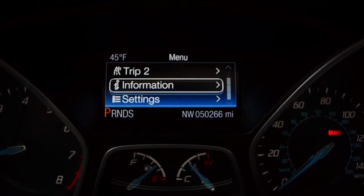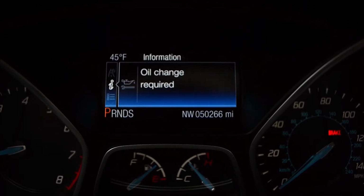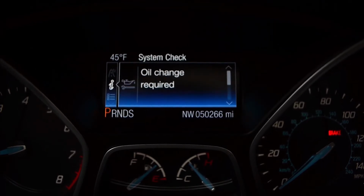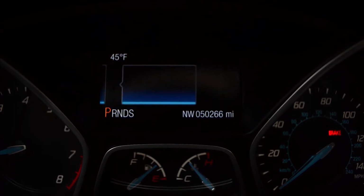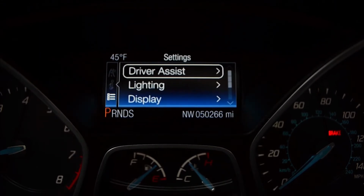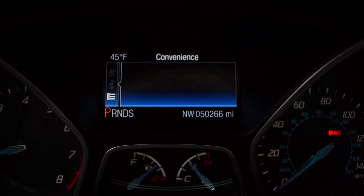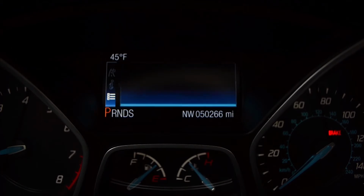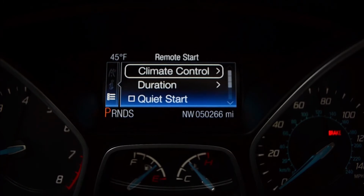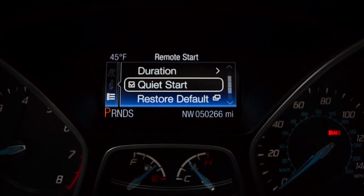And here we go, we're going through settings and information so you can have your system checks. Right now we have the oil change, of course, and that's needed. And then we have the opportunity to look at either the auto driver assist or the lighting and display, or anything that's necessary. So that can all be changed for you. Here we have the opportunity to have remote start that can control the climate control and how long it lasts for, and you can control the system.